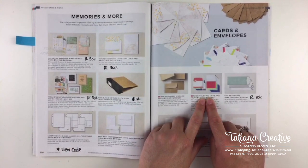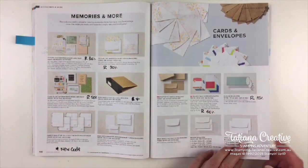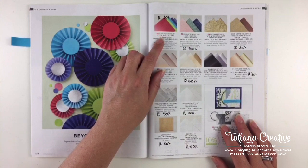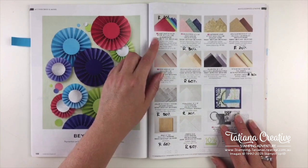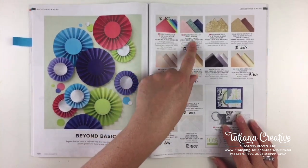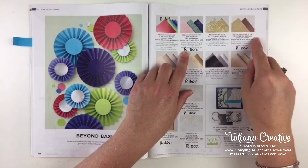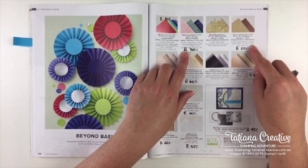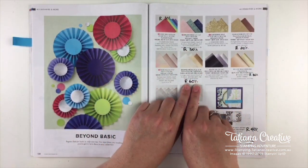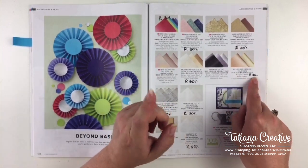The tea bouquet cards and envelopes will be 60% off. Slimline envelopes are retiring with 10% off. The 2022 to 2024 in color glimmer paper will be retiring with 30% off. The brushed stroked specialty paper will be retiring with 30% off. Gold and rose gold metallic specialty paper will retire with 20% off. Brushed metallic cardstock will retire with 60% off. The copper foil sheets will retire with 30% off.